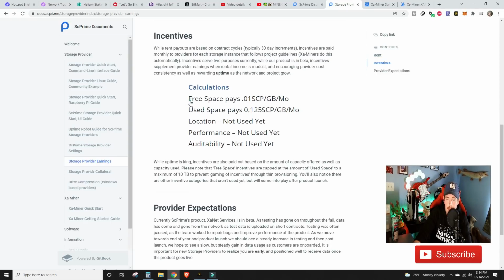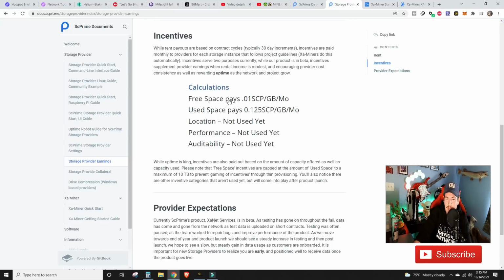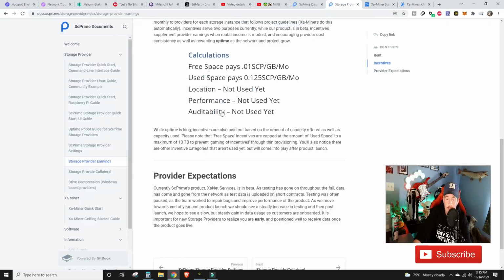So if you have your uptime, you're going to get free space. You can be looking at payouts of 0.01 SCP per gig per month for free space. Used space, you could be looking at 0.125 SCP per gig per month. And then location not being used, performance not being used, and audited words. But yeah, those are some other incentives just to have these devices running, because really what's going to incentivize you to run this device if they're not putting storage on it and you're just going to be sitting there spending your $5 a month in power, other than being supplemented with these opportunities here.